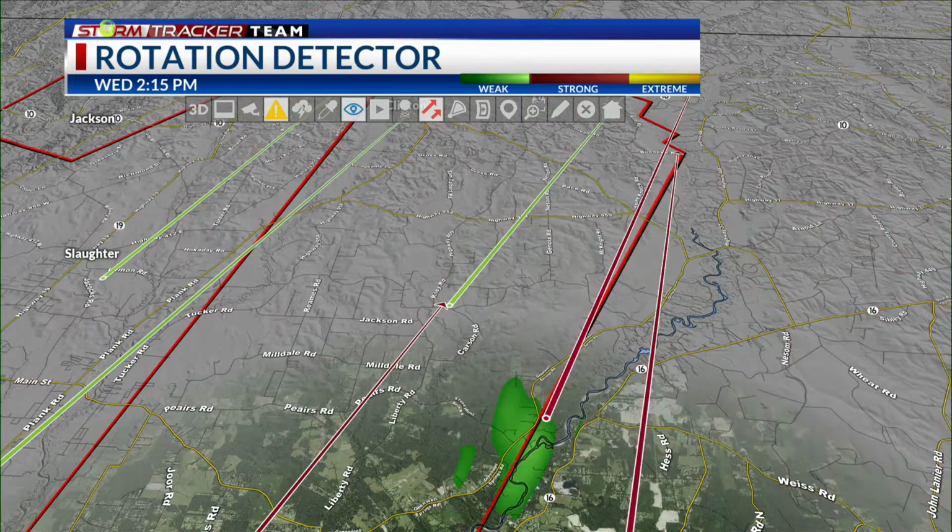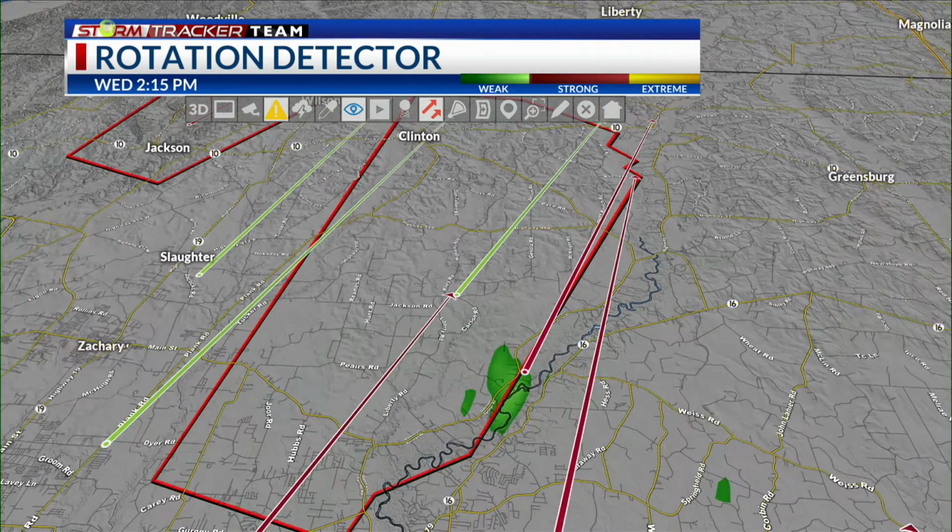We have the shear rate. This essentially tells us the rotation detector. Right now it is relatively weak, at least as of this radar scan. Again, this is still roughly about 5,000 feet above the surface. That is where the radar is picking up on some rotation, so it could be much stronger near the surface.